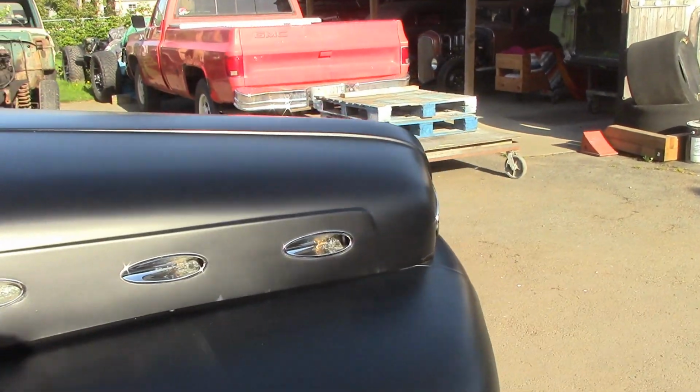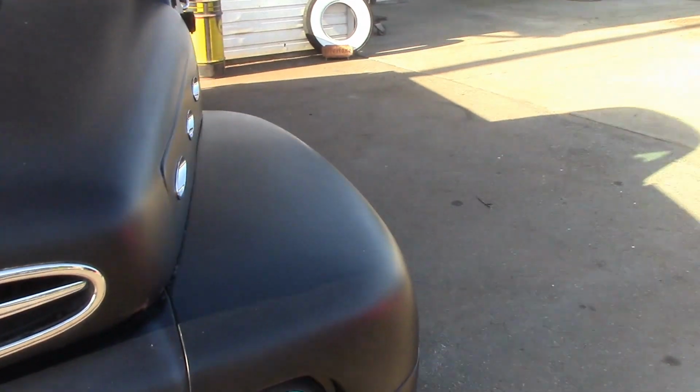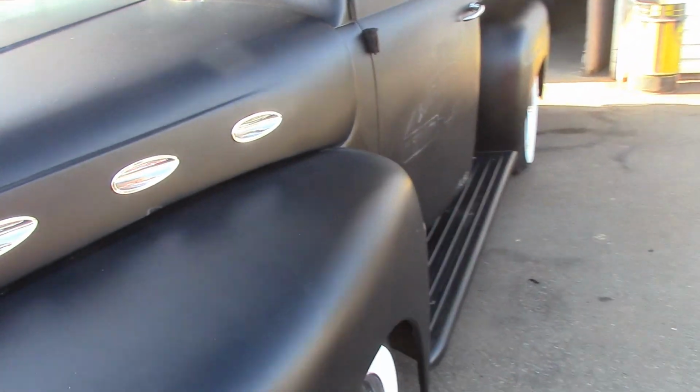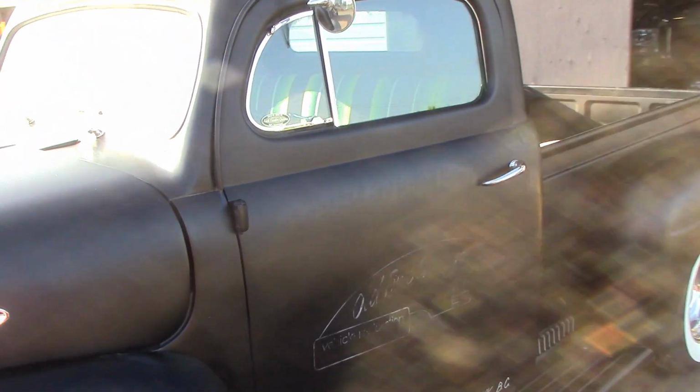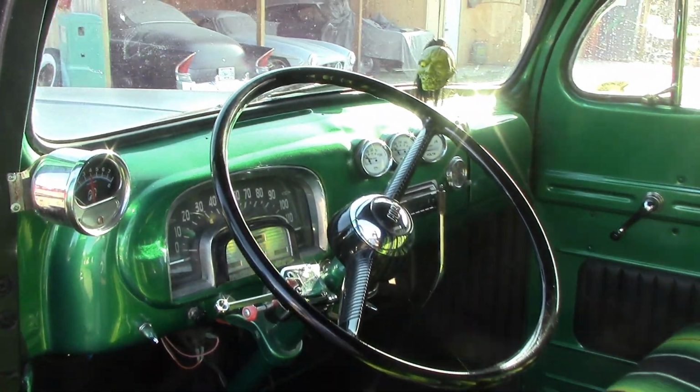327, 202 heads. Bored out 40 over. High rise, 4-barrel, Turbo 350, 2200 stall converter. Bronco 9-inch, 389 gears in the back. 55, 56 Ford steering wheel.